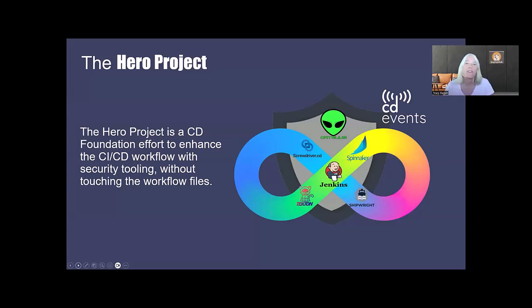If we think about the projects within the CD Foundation, we have all of the main CI/CD tools like Tekton and Jenkins and Spinnaker and Screwdriver and Shipwright. We have CD events, that the core team of the CD events working group or project have been really working on defining standards on what data is passed from one step in the pipeline to the next. We have Ortelius, that's an evidence store. We have all the pieces to put together what we need to easily make our DevOps pipelines DevSecOps pipelines.